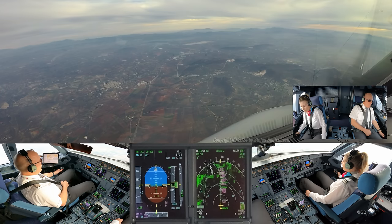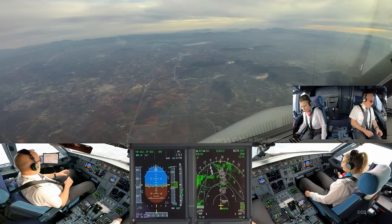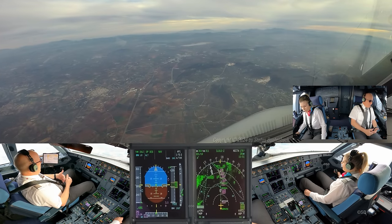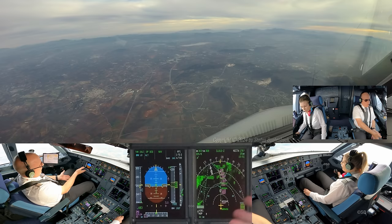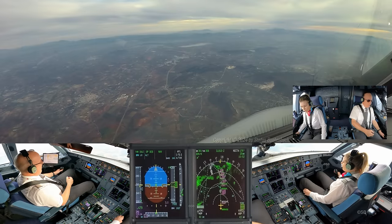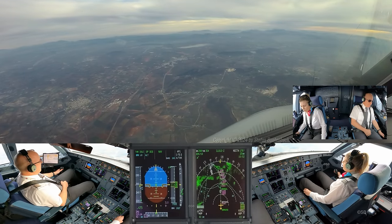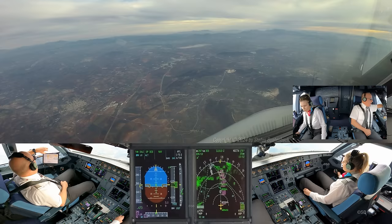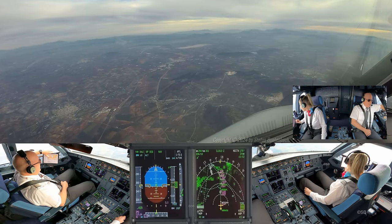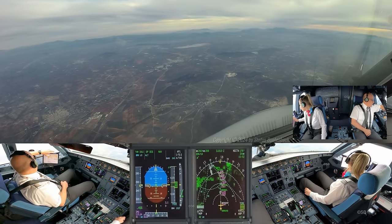Start reducing the speed to 250. This is an ODAP, it says something like, depending on, sometimes it says 250 below 100 or below 120, but she said we can fly our own speed. But I think I start reducing to 250 now, then we are below 100, it's 250. This is the ILS DME for runway 12.